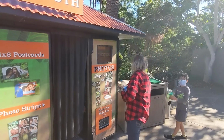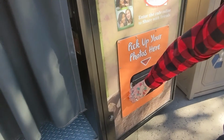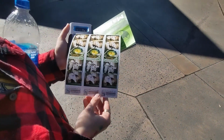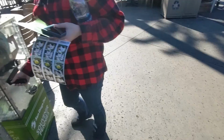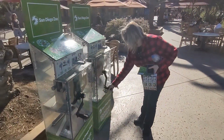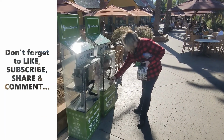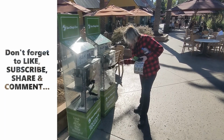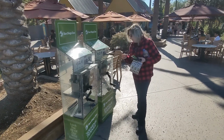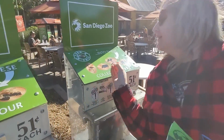We got some pictures here at the photo booth. Take a look at this. What do we get? What do we get? Oh, that's all. Oh, we got 3 of them. Yeah. Oh, the rhino. That's cool. Okay, it works.